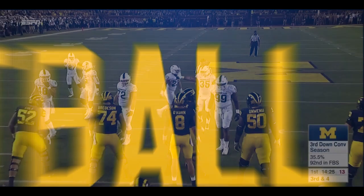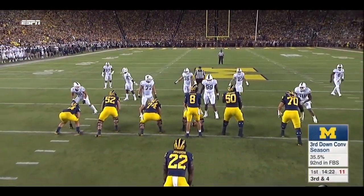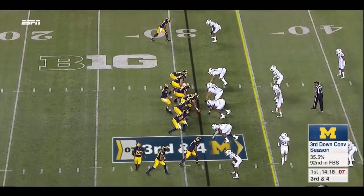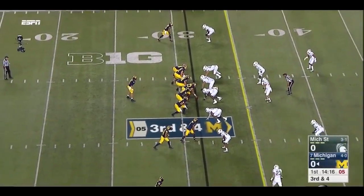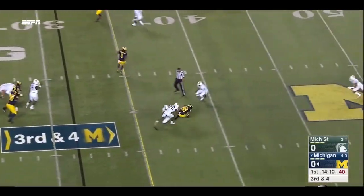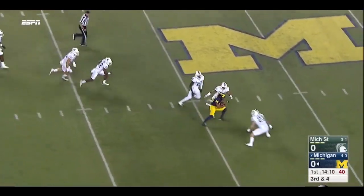We're going to call this Michigan game the good, the bad, and the really, really ugly. And we start off the game at 14:16 of the first quarter. At 3rd down and 4, Michigan empties the backfield and completes a nice 19-yard gain to Grant Perry, Benny.